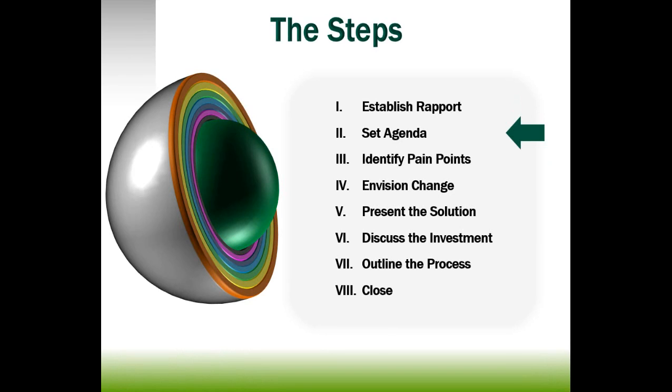Step two, the agenda. And this makes sense too, right? I mean, think about it. Anytime you're invited to a meeting, what's your first question? Well, what's the meeting about? Likewise, telling your prospect what to expect will put them more at ease and help them follow you more easily as you move through your presentation.